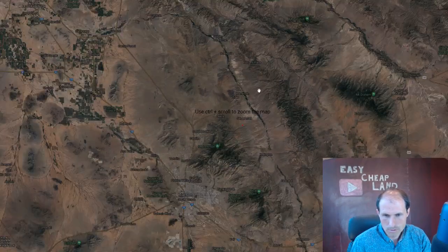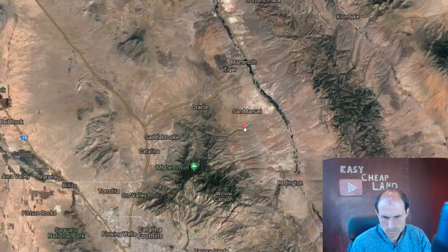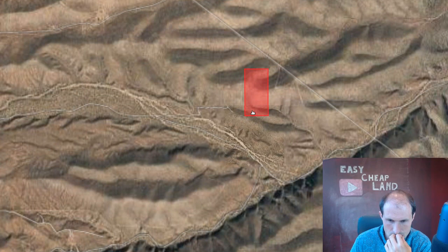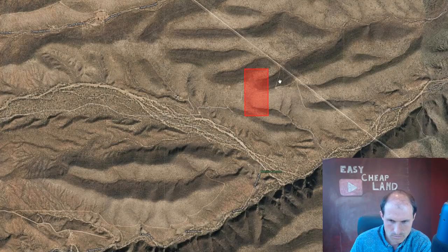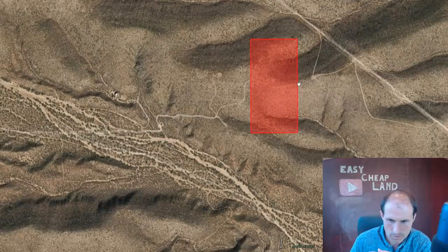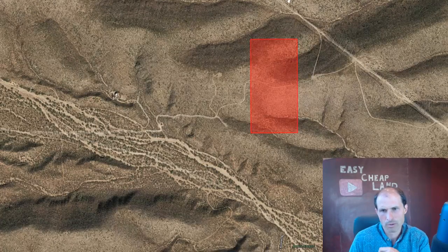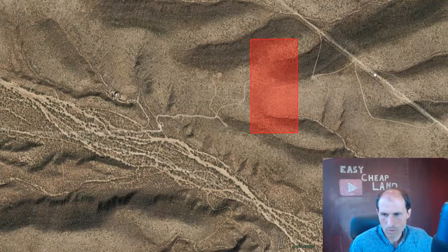I might buy this one. See if we can get some access in there. Yeah, there's a road going through it. You have to go look and see if it's legal, if you can actually drive in and out of there. I don't know what this is. Someone did a bunch of earthworks to make a power line or pipeline or something through here. They wouldn't do these earthworks for a power line, but maybe for a pipeline.